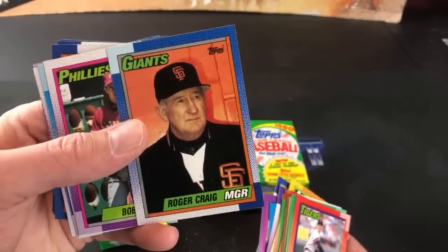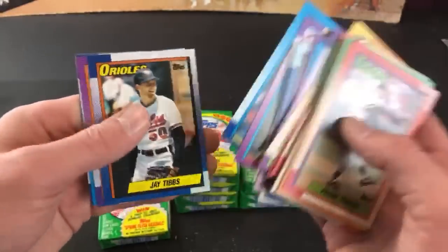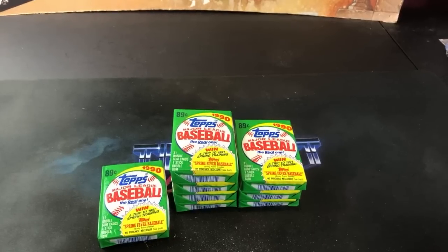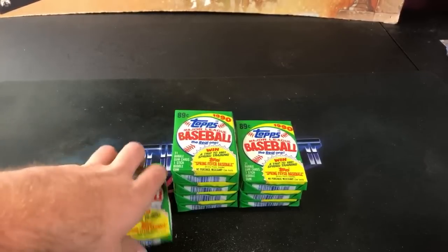Another Roger Craig. So that'll be up on eBay tomorrow for $100 if anyone's interested. I got to match that price at the flea market. They had like Ken Griffey Sr. 1990 Fleer for like $120. So if anyone's looking for good deals on early 90s cards, I can definitely give you a place.